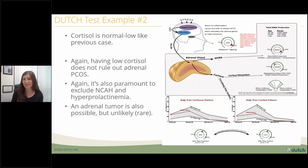And what does her cortisol look like? Yeah, it's pretty normal. Maybe some points are a little low. So maybe some hyper-responsive adrenals.